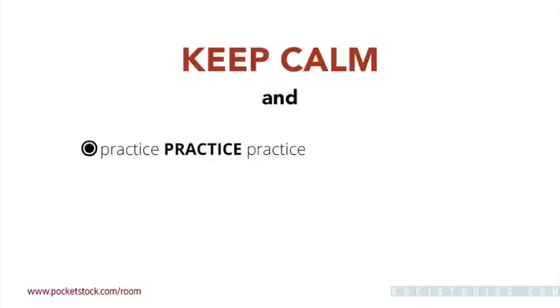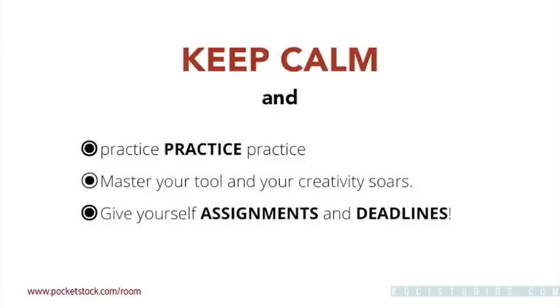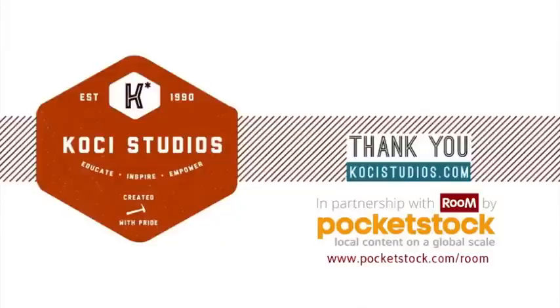It sounds elementary, but it's so true in terms of getting great mobile photographs, getting great photographs in general. You've got to practice exposure, practice with the tool, because when you master your tool, be it an app, no matter what the tool is, your creativity soars, and that's where we're all trying to get. Give yourself assignments and deadlines. I've given you a little jump start here, but with personal assignments and personal deadlines, you will begin to master whatever tool you have in your hand and become the visual storyteller that you want to be.